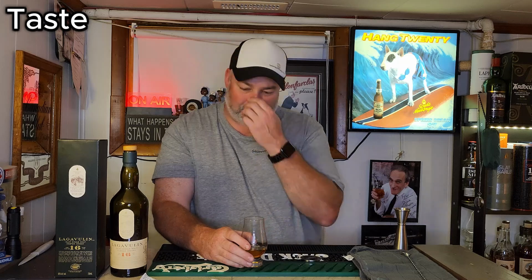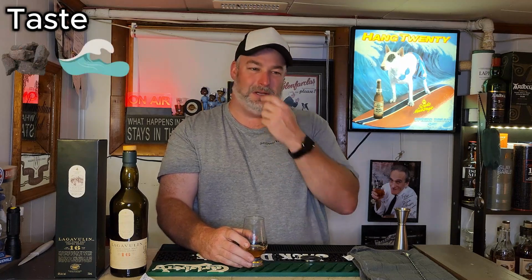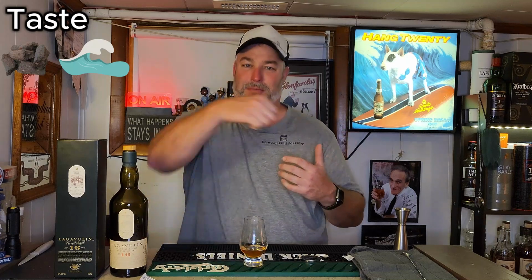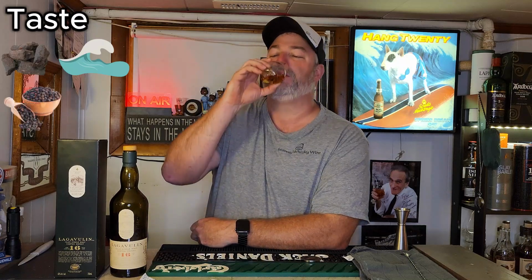On the palate, very soft peat, but it is there, leathery. Campfire peat notes. The campfire has gone out for the night. It's kind of ashy. You get that salty, sea breezy, briny note. It's like you took a jug of salt water and poured it over the fire before you left and went to bed. I get some black pepper. It's very subtle black pepper.